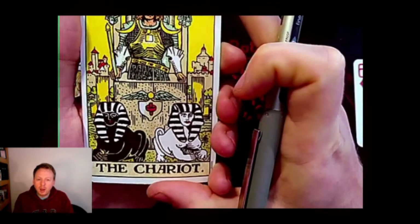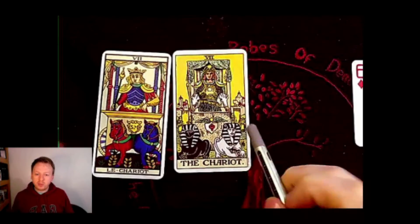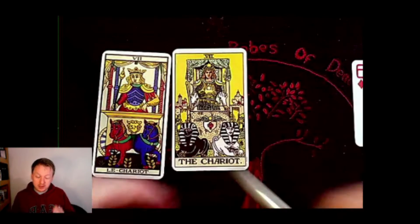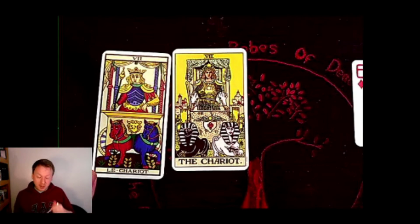The other bit about these sphinxes and these horses is that they are different colours. They are obviously opposites. So the charioteer is one that draws these opposites into unity. And this is kind of a familiar thread that we've seen through a few cards.